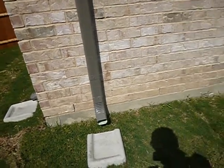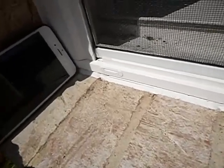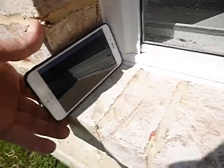Here and now, I'm trying to get a measurement here. I'm trying to see this windowsill. Is that 2 degrees? No, it's 1 degree. It's supposed to be a minimum of 2 degree pitch.